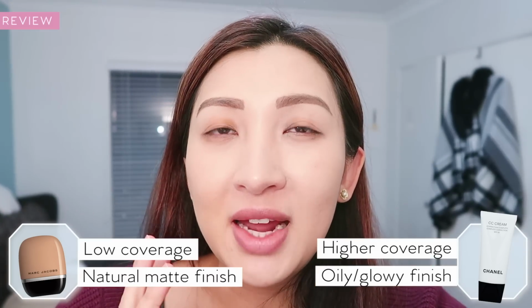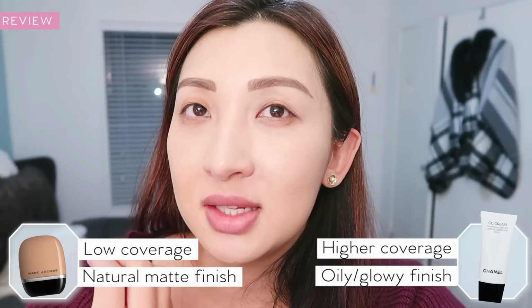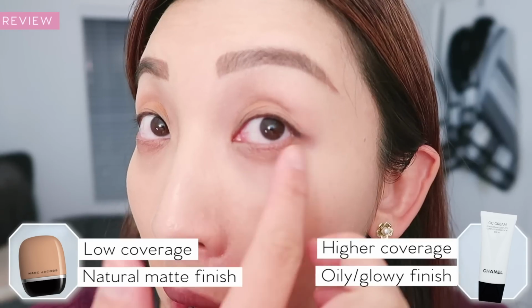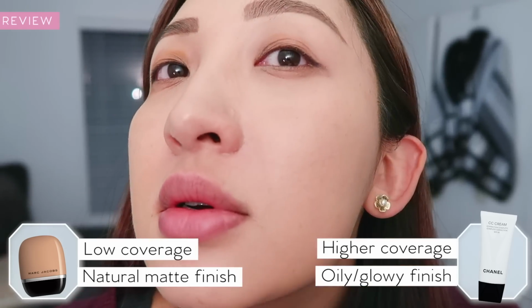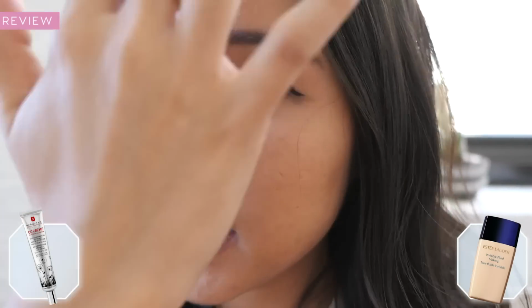In terms of getting the CC cream benefits, you are getting more moisturizing components, antioxidants, anti-aging, as well as more coverage, whereas a low coverage foundation gives you coverage and just that sort of skin look, I guess. It really depends on what you personally prefer, and not much on the nose. Just thought I would check back in at the end of the day to show you guys how it looks.